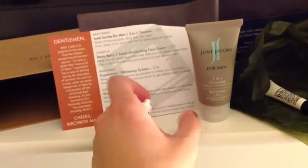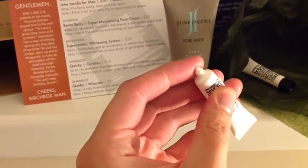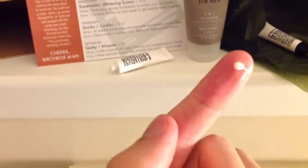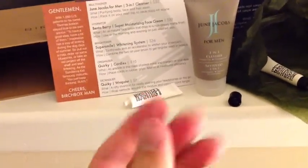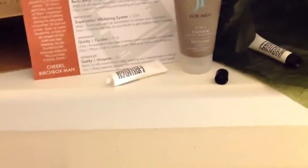Let's see if I can open it and maybe squeeze a little bit out so you can take a look. Excuse me while I use my teeth, which I shouldn't do. My mother would yell at me. Alright, so it's going to roll away. Okay. So that is almost like a clear white. Oh, it's pretty thick, actually. It's definitely, do they call it a cream? Yeah, face cream. So this is definitely a cream, not a lotion or a gel.